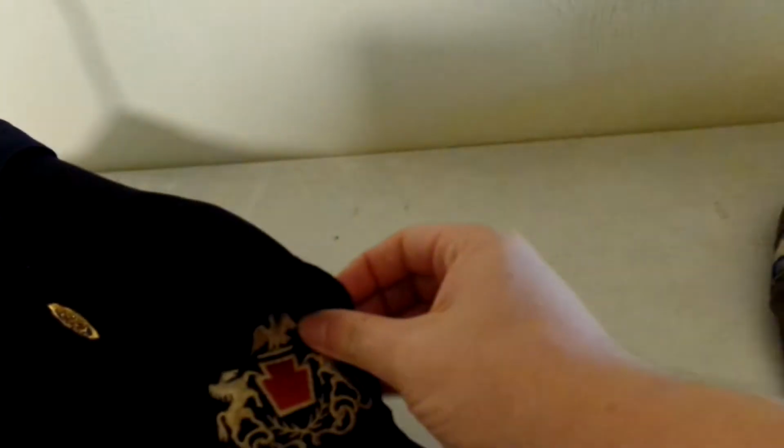Next one, this is kind of interesting. It's this old American Legion jacket. It's got the hat in the pocket. Of course, I'm a big Pennsylvania, 28th Division fan. Obviously, I don't know if this was a 28th Division veteran or not, but it's got the keystone on there. Overall, I thought it was neat. In pretty good shape, so I thought it was worth picking up.